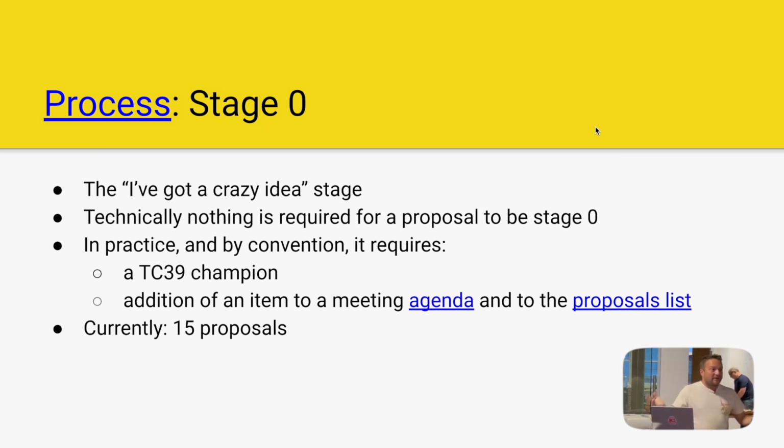I call this the "I've got a crazy idea" stage. Technically, there's no requirements to be in stage 0, which means if you've got an idea for JavaScript, it's stage 0. Congratulations. But in practice, that is not practical and isn't how we really think about it. So typically, we don't really treat it as stage 0 unless it has a TC39 champion and it's either been presented or going to be presented, meaning it's on an agenda, and that's when we would put it on the proposals list, when it meets one of those criteria. There's currently 15 proposals at this stage.